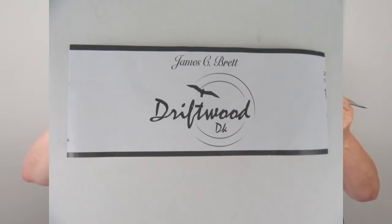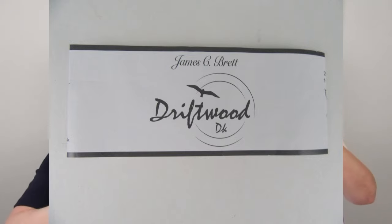That's nice. It's that beautiful yarn that you like. So that's that Driftwood DK by James C. Now you're going to be able to turn this one up? Yes.